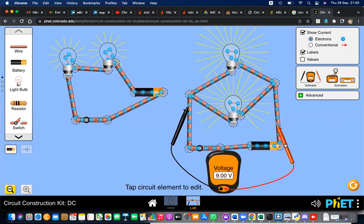So this side is 9 volt. Because of the 9 volt, the complete voltage is shared by both bulbs, so the brightness of the bulb will be high. Here the complete voltage is divided between the bulbs, so the brightness will be lower.